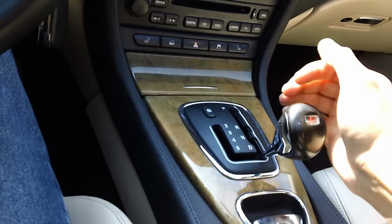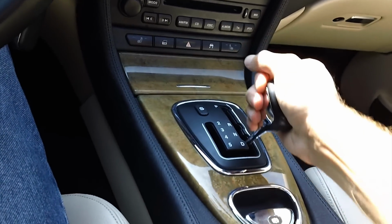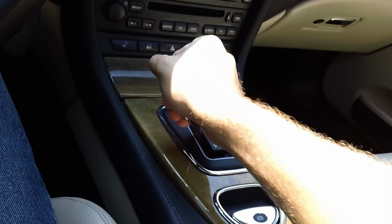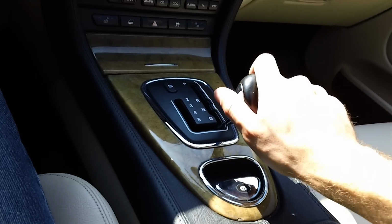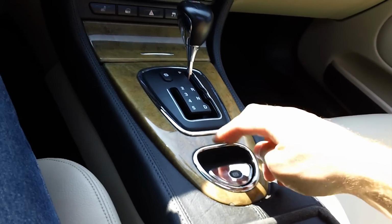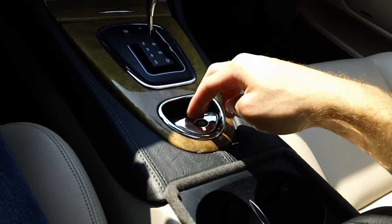And we have this 6-speed automatic. This J-gate shifter. Not a huge fan of it though. But I guess it's interesting because it's always been exclusive to Jaguar. And of course you have the sport mode here too. I'm assuming for more aggressive shift points. The electronic e-brake, one of the first cars to have it. Even the Lincoln LS utilized the system too.